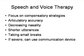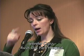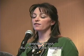Okay. For speech therapy and voice therapy, which is often the complaint at discharge from the hospital, we really focus on the compensatory strategies. We would focus on working on improving the accuracy of articulation, decreasing the nasality. We have this little thing that we use, it's called a C-scape, and when you talk, we put this little tube right here by your nose, and it measures the flow of air from the nose, and you want to decrease it, so we use that as a feedback tool.